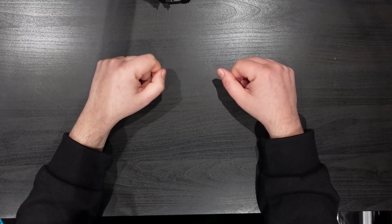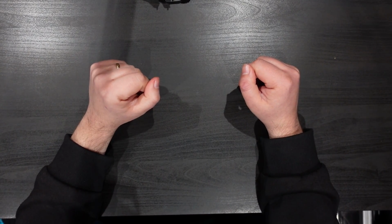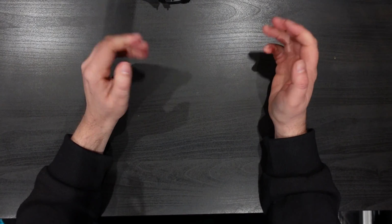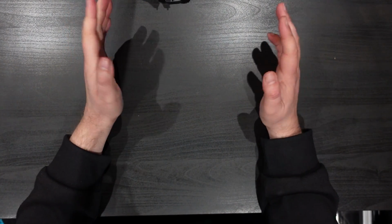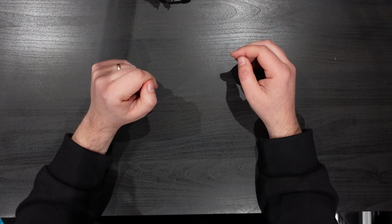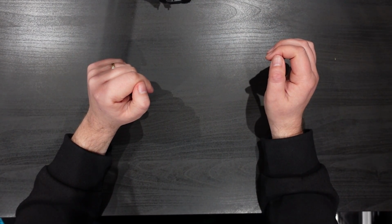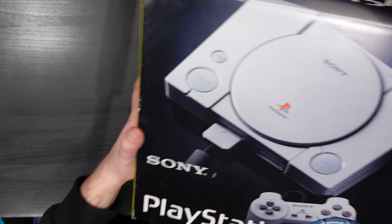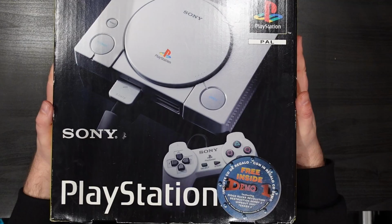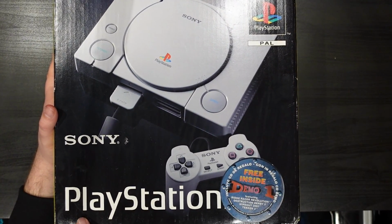So like I said, those 3 games were part of the trade, but I did buy something else in addition to those. Now it's something I had back in the 90s. I had it for about 5 or 6 years until the PlayStation 2 came out, where I traded it in because I didn't need it anymore because the PlayStation 2 played the same games. And I'm sure you can guess what that is. And that is a nice minty boxed PlayStation 1, or just PlayStation.